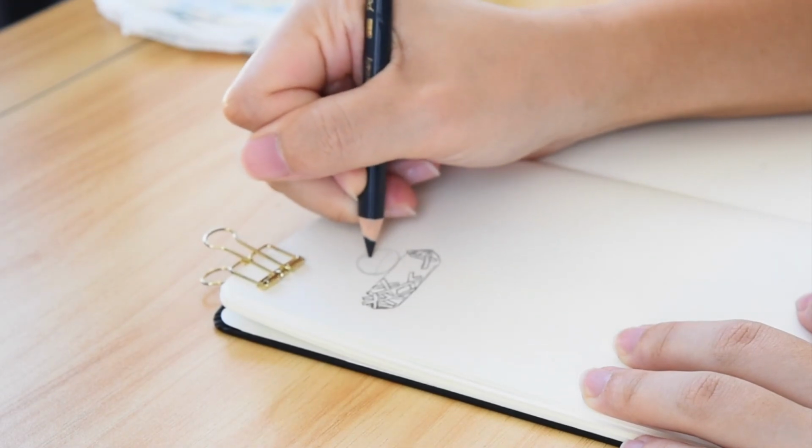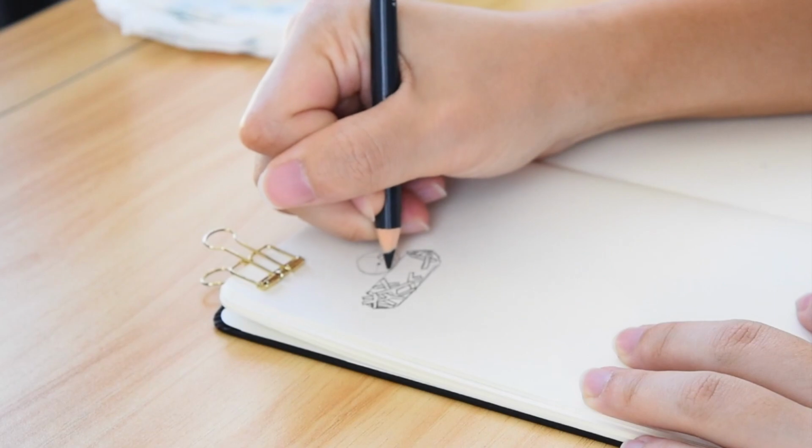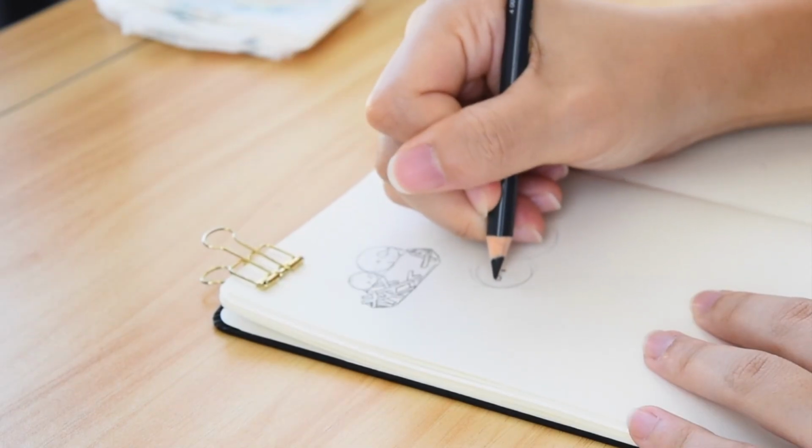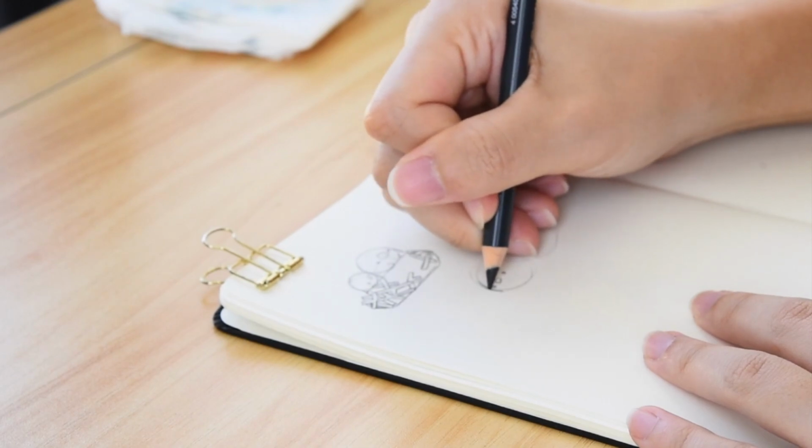This is prompt number 12, which is nest. I thought of drawing the Japanese long-tailed bird, which looks like a really fluffy cotton ball.